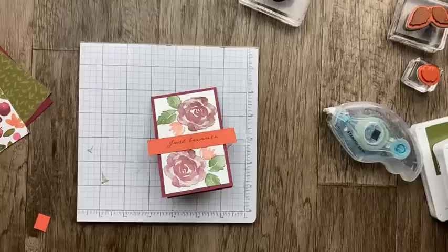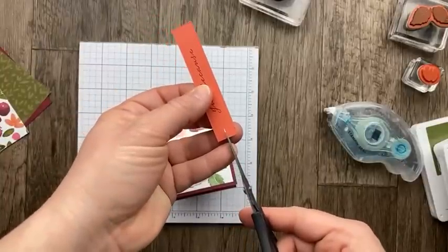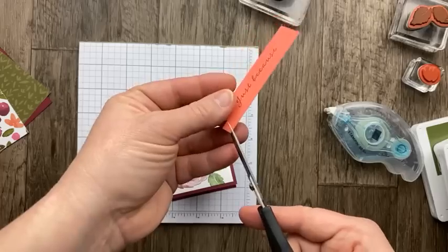And we can cut a little banner tip. So somewhere on my desk, buried, I'm going to cut up the center, and then from each corner to the top of that center cut.